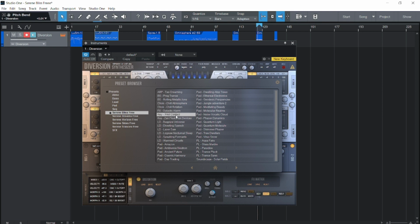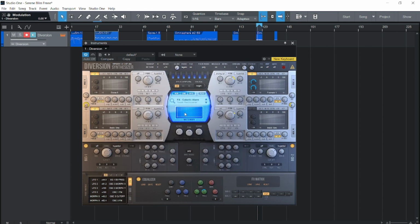Pretty cool. First contact, almost done here. Pretty cool. Galactic alarm. Nice little effects there. With some lower. Pretty cool. Core.